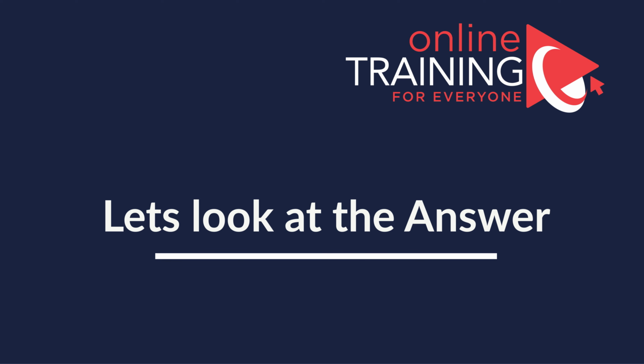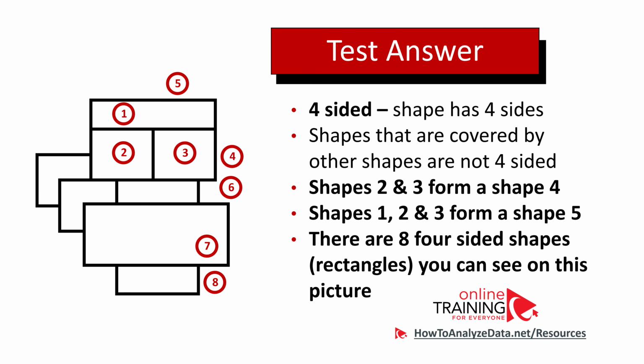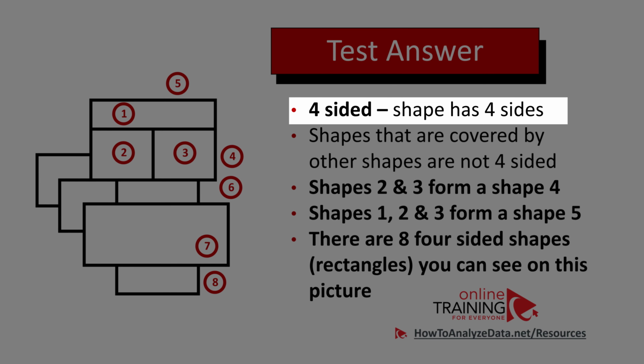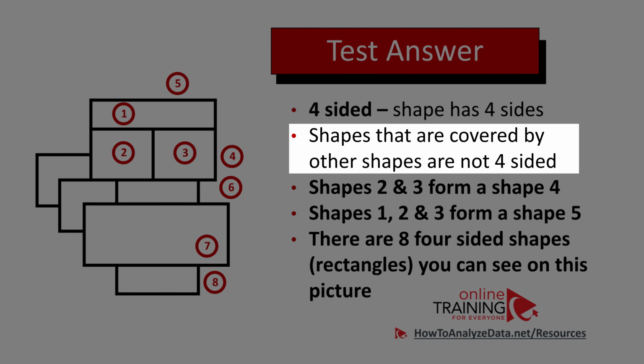Did you figure it out? Let's jump to the solution so we can solve this challenge and get to the correct solution together. So as I mentioned, first let's do a definition of the four-sided shape. And the simple definition is that the shape has four sides. For example, rectangle has four sides, and you see a rectangle here which has four sides, and this shape here matches the criteria. Shapes that are covered by other shapes are not four-sided.